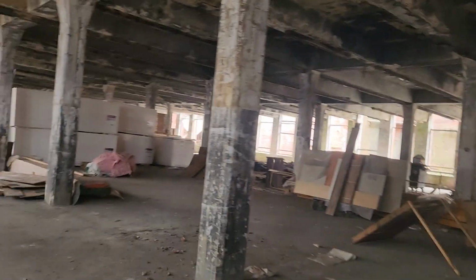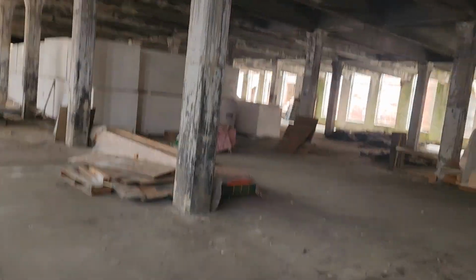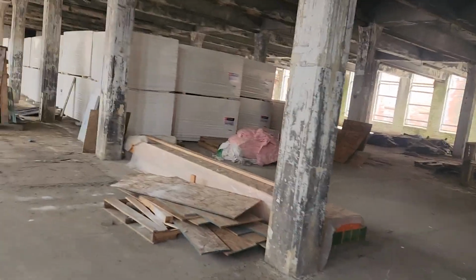We are at another abandoned mill, as you can see. I don't know the name of this place. There's not much information about it online.